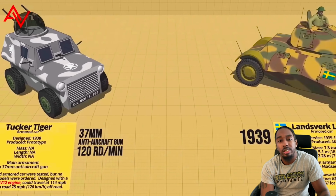Daimler Dingo scout car, 40 to 74, 6,626 were built. Daimler Dingo was first used by the British Expeditionary Force, 1st Armored Division, and 4th Royal Northumberland Fusiliers during the Battle of France. Okay.